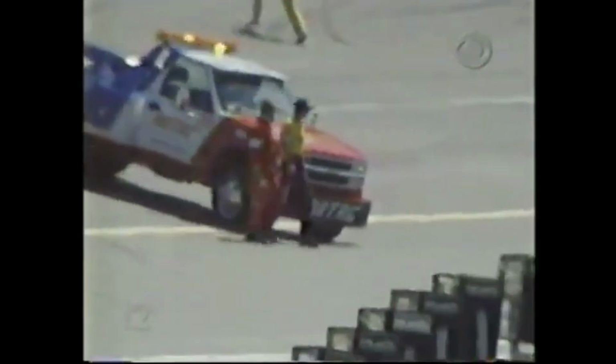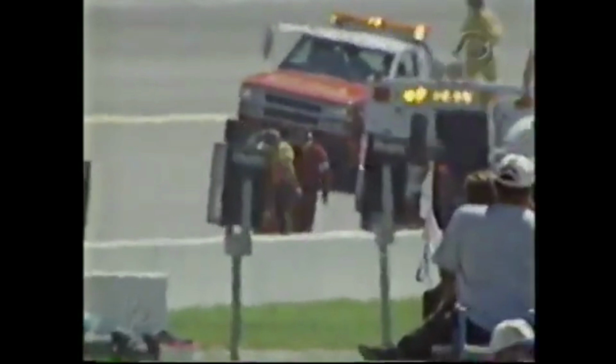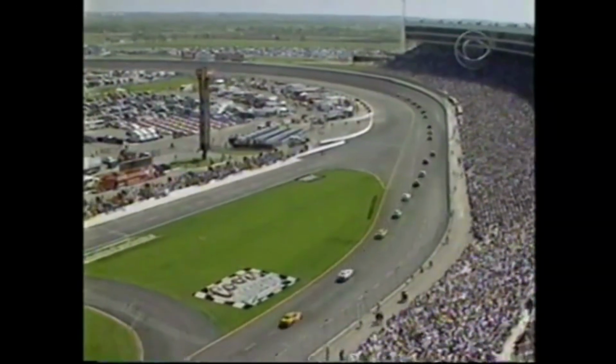Yeah. Well, we can see Hutter walking away from his car. And there's Patty Moise. He's standing talking to Patty. They are both okay. Great news. Pit road was still closed. Cars stay out on the track.